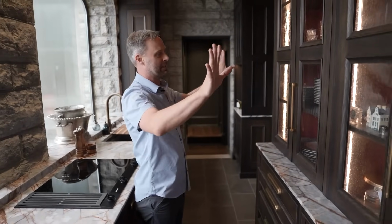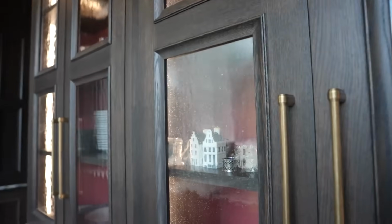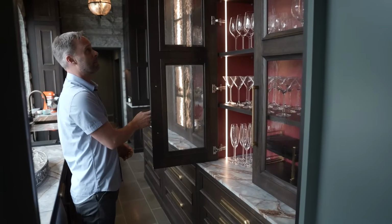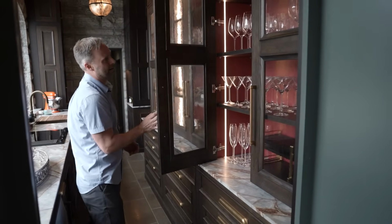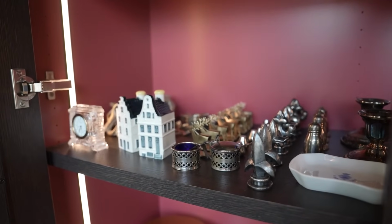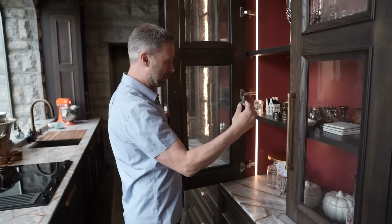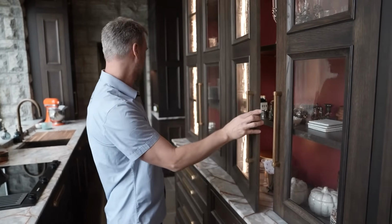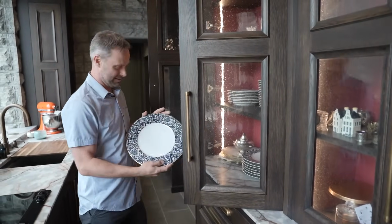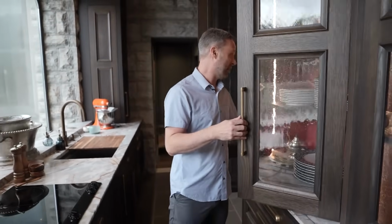But one of my favorite parts is the butler's pantry side of the kitchen with these amazing cabinets that have this gorgeous almost terracotta interior. Great for storing all of our party essentials and doing it in style. So we have a range of entertaining elements in here, like our collection of place card holders. Everybody needs those. But some of my favorite things are William Morris pattern china, which is really fun. So we're really excited to entertain in the Grand Salon.